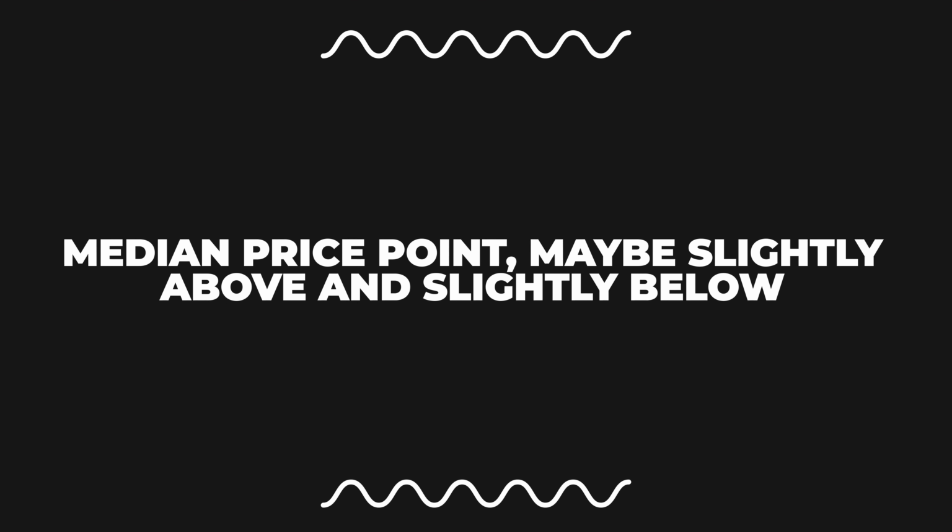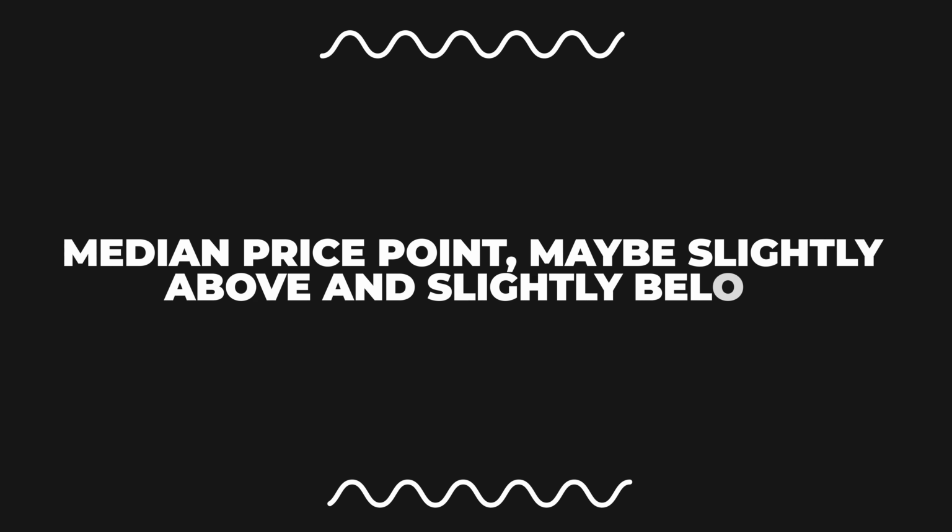As far as price points, I want to focus on the properties that are at the median price point, maybe slightly above and slightly below, and you can do that on the valuation on the property.